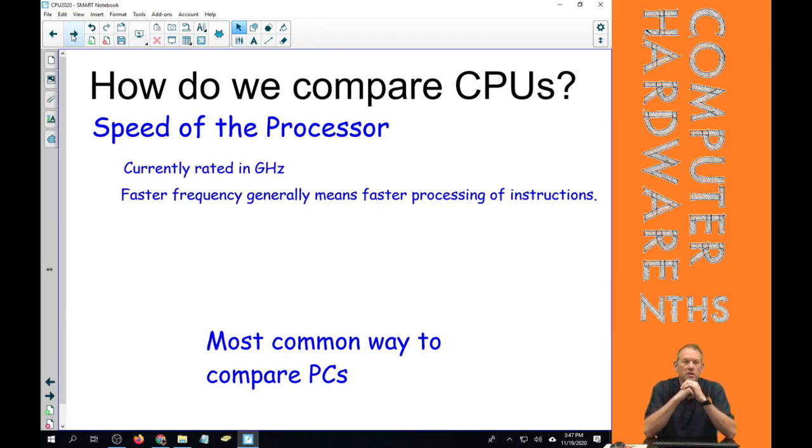Because you could have a fast processor in gigahertz that runs poorly. So gigahertz means generally that the faster that frequency goes, the faster it can handle instructions. But there are roadblocks that can get in the way of that. So it's not just about gigahertz, but it's the most common way most people look at and compare CPUs.